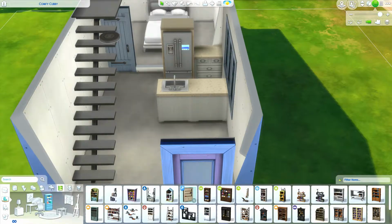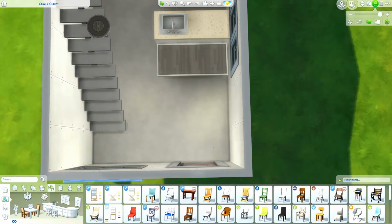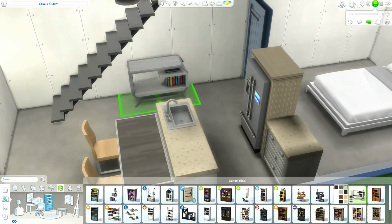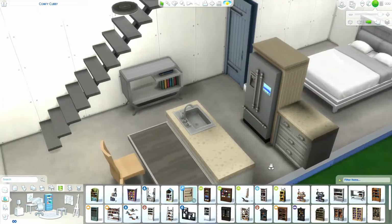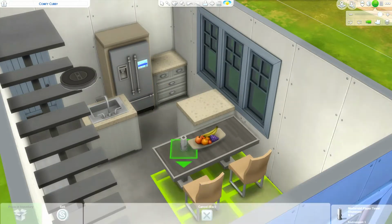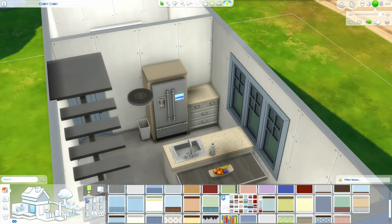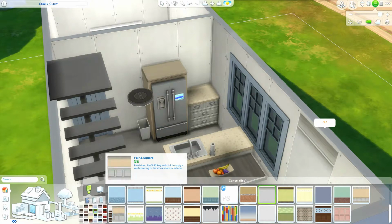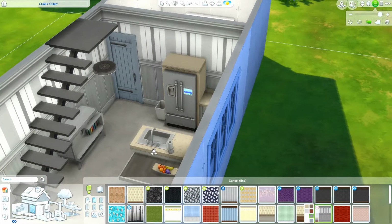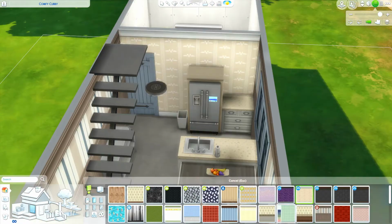Like I was saying, this was built in Newcrest on the Comfy Cubby lot, 20 by 15, and it is just over 46,000 simoleons. So it's not a starter home price, but it's definitely a budget friendly price for a house. If you have a sim who started out in a starter home and is looking for a bit of an upgrade, this would be a good house for that. Or if your sims are already established and looking to downgrade, this would also be good. So yeah, I really liked how it turned out.